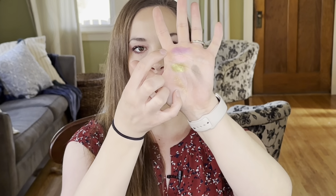I didn't realize they were both chameleon shades. And I also believe I used this shade here, Shelf. Let me do some swatches. Okay, yeah. There's Green Chameleon, Pink Chameleon, and Shelf.